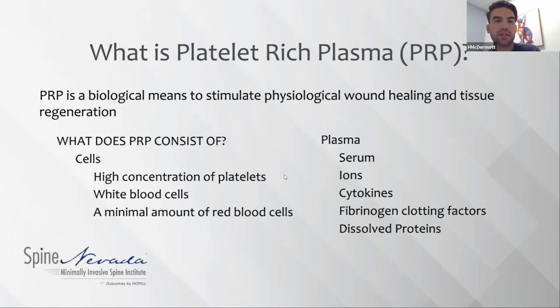So what is in it? It's got a large concentration of platelets, which is great for healing. It's the first thing that comes in when you've injured any type of tissue, as well as white blood cells. Minimal amount of red blood cells. We do our best to eliminate as many, if not all, red blood cells if possible. It can be a little bit inflammatory. And then within the plasma itself, there's different ions, cytokines, fibrin clotting factors, dissolved proteins. So these I'm going to focus on a little bit.